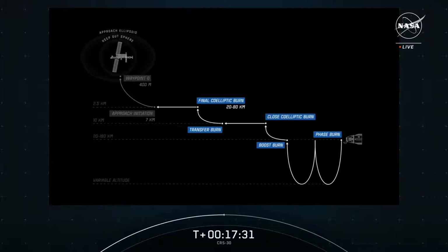We did get word that the nose cone is starting to deploy. This sequence takes just a couple of minutes until it's fully open, again exposing the forward bulkhead Dracos that will execute the maneuvers you see here on your screen. The final co-elliptic burn you see there on the screen will lead us to the approach initiation.